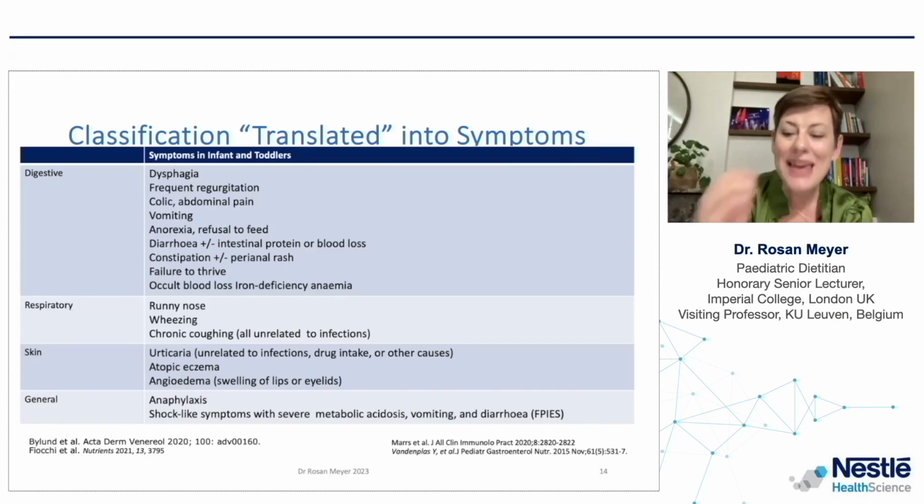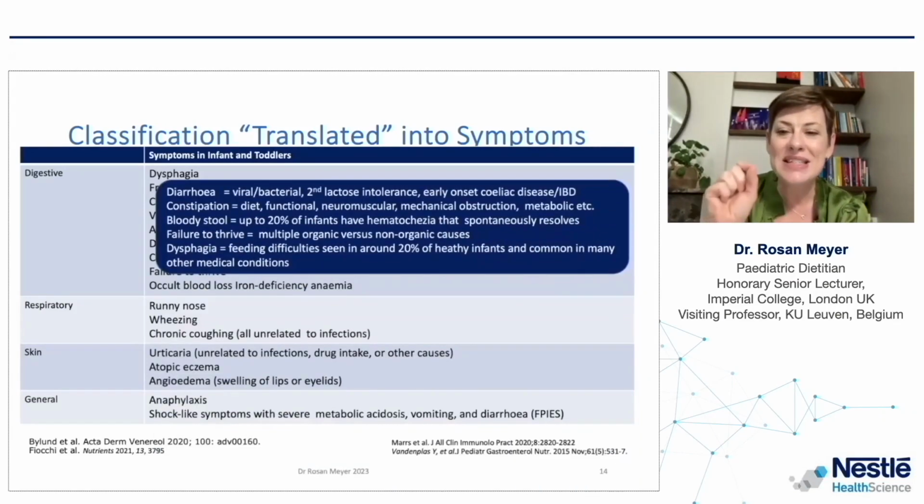But the problem here is that under each one of these systems and symptoms, you will find that the symptoms are also commonly reported under other diagnoses. So, for example, diarrhea can be a viral or bacterial diarrheal episode, or in some children, secondary lactose intolerance. Constipation has a variety of different origins.